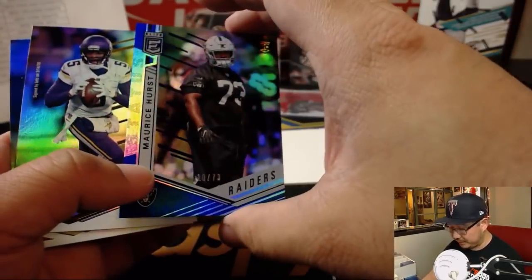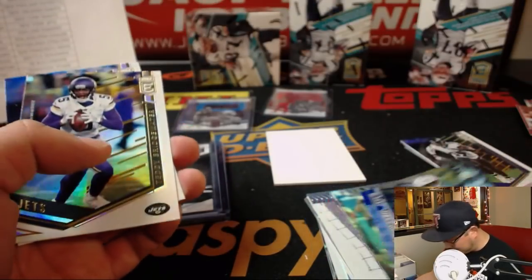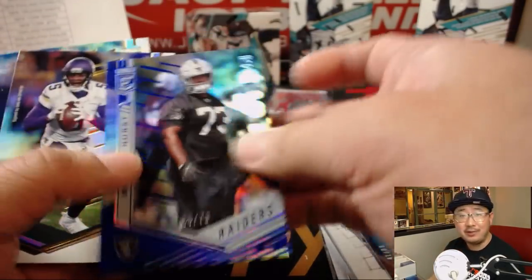There's Mo Hurst, out of 73. That's a big dude. Look at this dude. I don't want this dude coming after me.